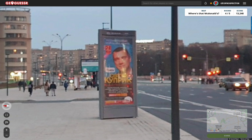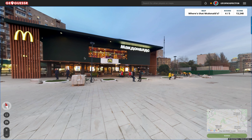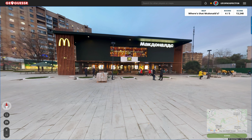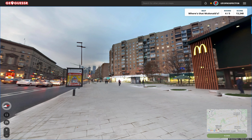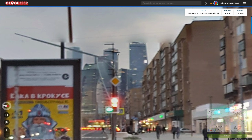Serb. Oh, I can't read that. That looks pretty modern, quite new. That McDonald's is definitely completely out of touch with the rest of the architecture around here. And look, we've got some big skyscrapers behind there. So do we recognize that? I do not. That building there is quite iconic because it's got this sort of twist to its structure. But I just don't know where that is.